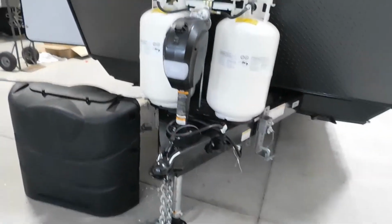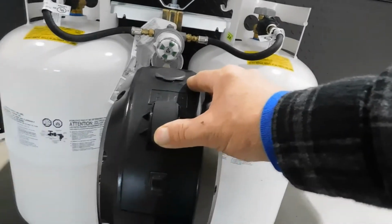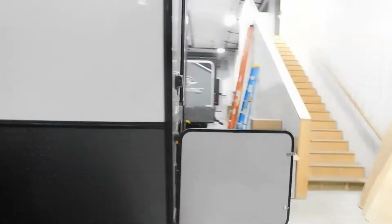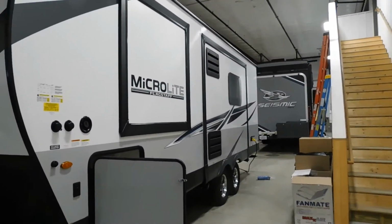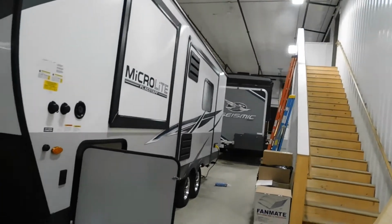After you've unhooked your hitch, first thing you're going to do is level your unit. Now you do have a power tongue jack on the front here. Bring your unit up or down. I recommend getting a stick-on level. Put it on about the middle of your unit, probably on that back slide toward the front.